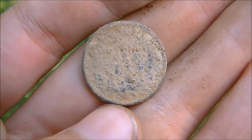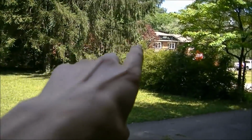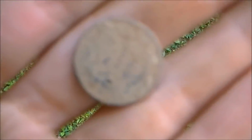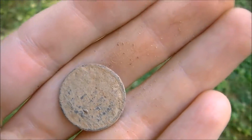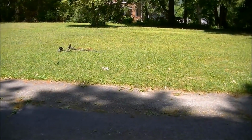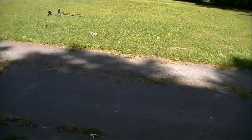A lot of the houses right in this area, I guess most of them were built in the 20s, but really grand brick homes where there would have been a lot of money back in the day. So, man, I have a feeling this property is going to be awesome. It doesn't seem like there's ever been any work done to any of this ground. So I'm just going to have to go slow and listen for them deep targets too.